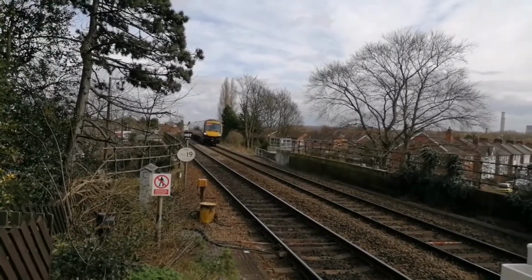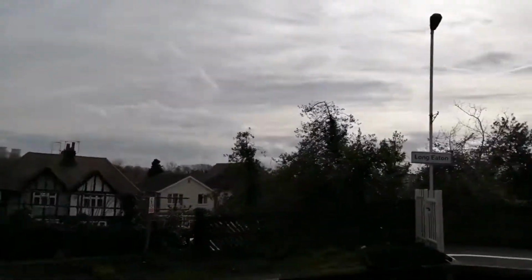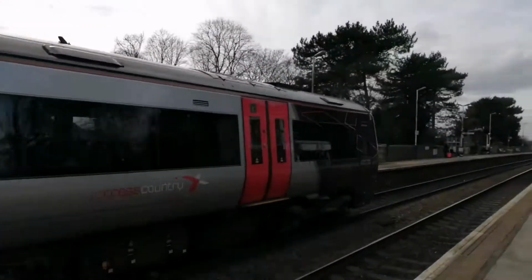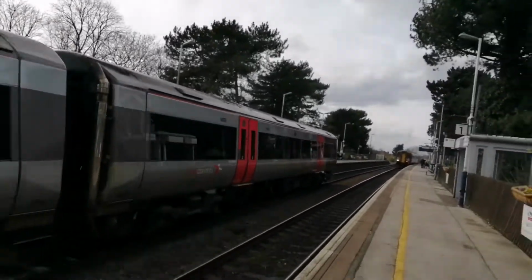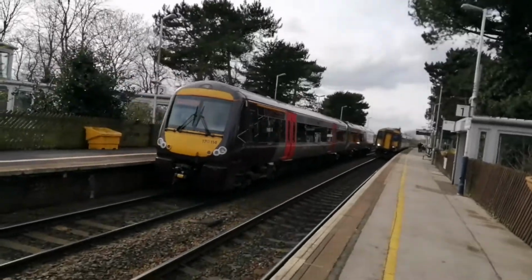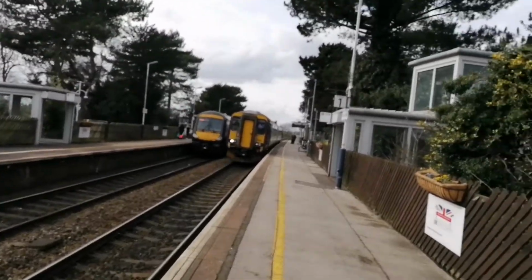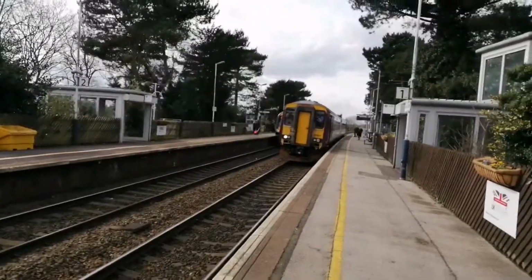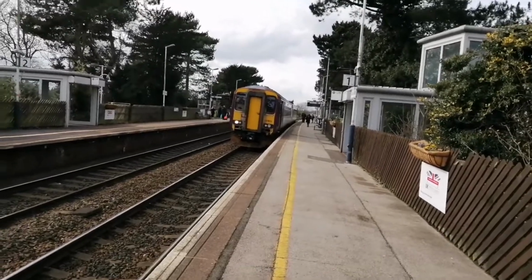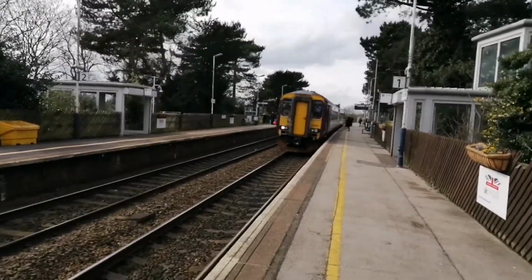This is 170 114. So far, my prediction is correct. This should be 156 916, the 1324 East Midlands Railway service to Newcastle. I think this one called at Spondon, which is why it's 3 minutes later.